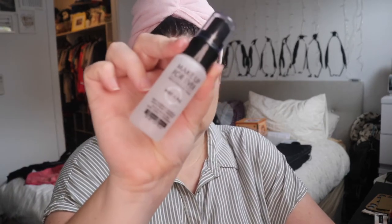Bronzed, blushed, mascara. We should spray first, shouldn't we? So, what am I feeling like spraying my face with today? Where's the spray gone? Oh, there you are. I'm gonna use the Makeup Forever Fix spray. I bought this and haven't really used it, but it had pretty solid reviews, so it seemed like a win.